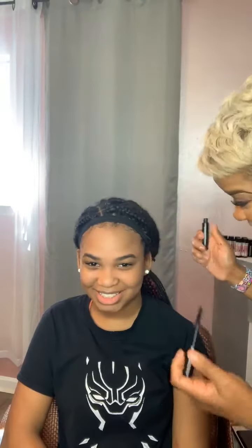So the next thing we're gonna do is we're gonna move on to mascara. Okay. Bria is 15. She is not yet ready for the lash game. So we're just gonna stick with our mascara, and I'm gonna put some mascara on her just so she can lengthen her lashes a little bit. Everything's still looking really natural about her. She still looks 15. She doesn't look 21. That's what we want, right? That's what you want.